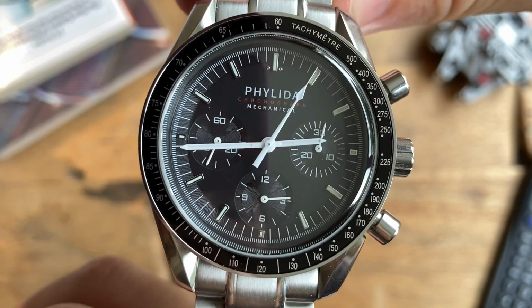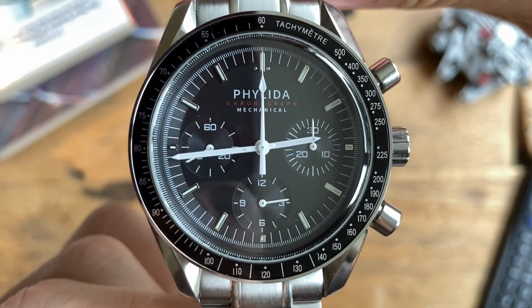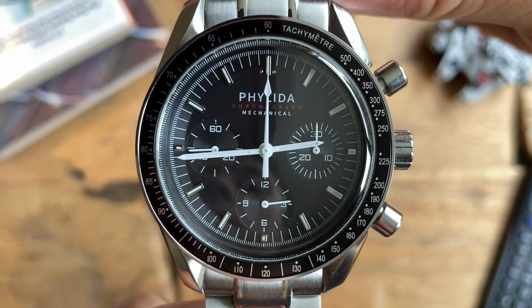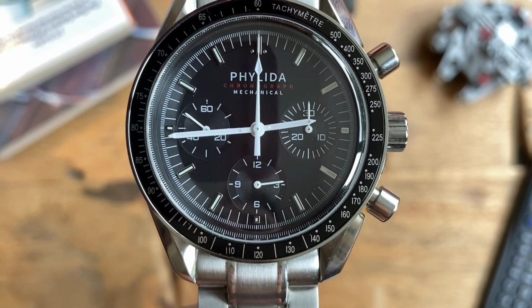The dial draws practically all its inspiration from the original Omega Moonwatch, with its distinctive pencil-styled hour and minute hands and arrowhead chronograph hand, which stand out against that matte black dial, maximizing legibility. And above, the words Phylida Chronograph Mechanical are printed below the 12 o'clock.